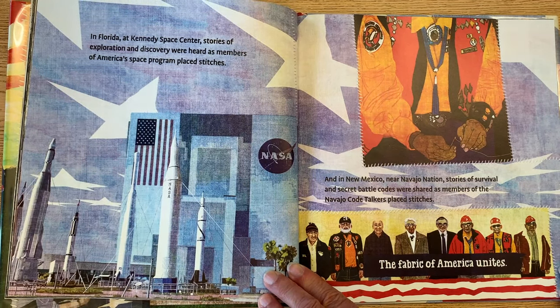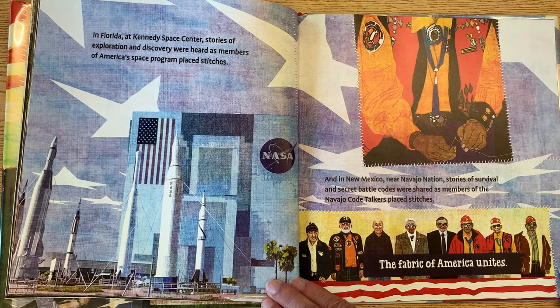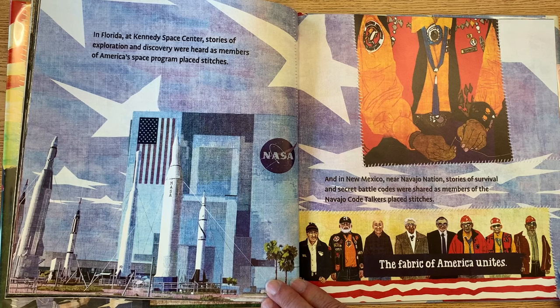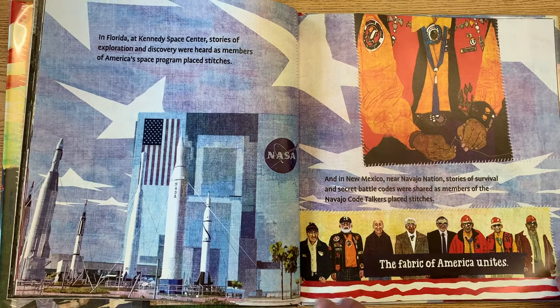In Florida, at Kennedy Space Center, stories of exploration and discovery were heard as members of America's space program placed stitches. And in New Mexico, near Navajo Nation, stories of survival and secret battle codes were shared as members of the Navajo Code Talkers placed stitches. The fabric of America unites.